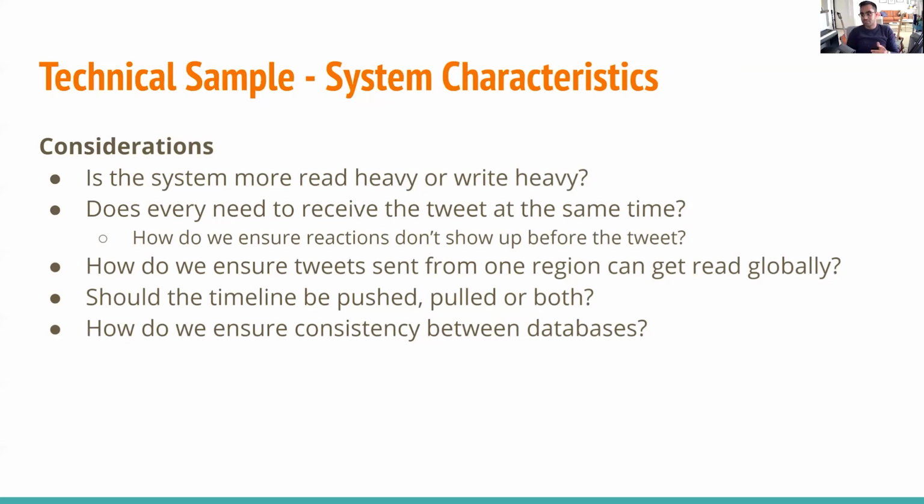Okay, so now this is interesting, right? So a push model is where Twitter is giving us the data proactively. The pull model is going to be, we're asking Twitter, hey, can you give me the data? And then Twitter's like, okay, let me get the data, and then sends it out, right? It's a push model versus a pull model. Which one should we pick? And then how should we ensure consistency between databases? So these are some of the considerations that we might want to come up with.